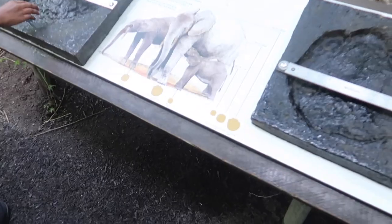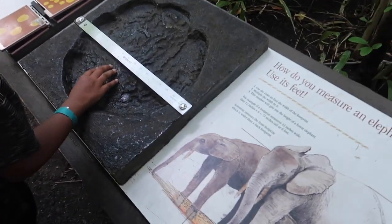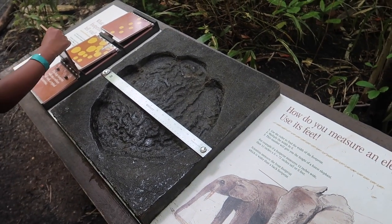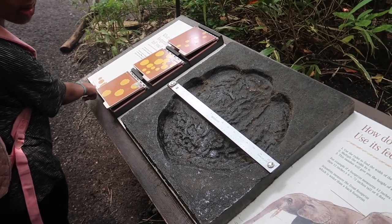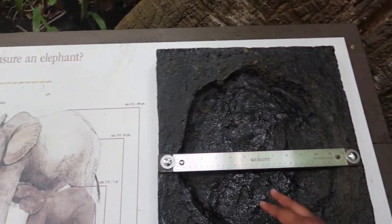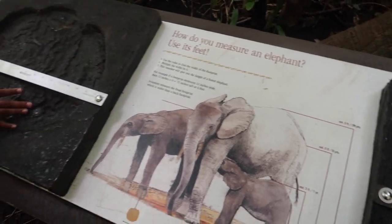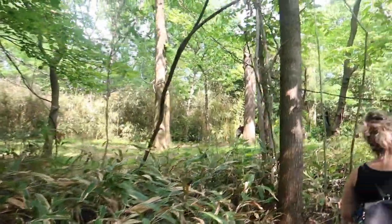Huge trees. Oh my god, look at an elephant foot. That's actually, they're kind of small. Daddy! Compared to our feet, they're big, but they're actually pretty small. That's 12. I thought they would be bigger. This is 12 inches. That's 6, that's 12. 16 inches. It's this big. Oh, a better view of this animal.